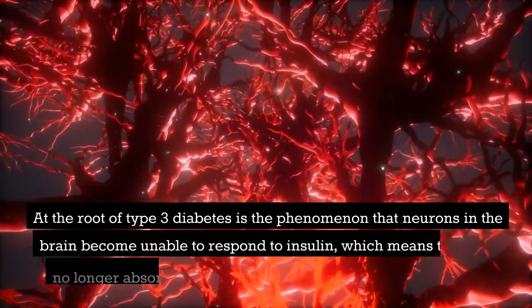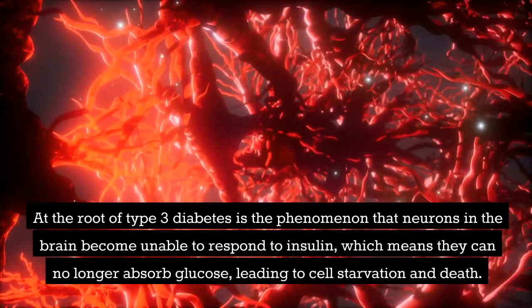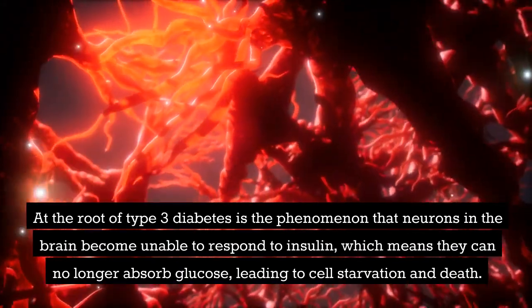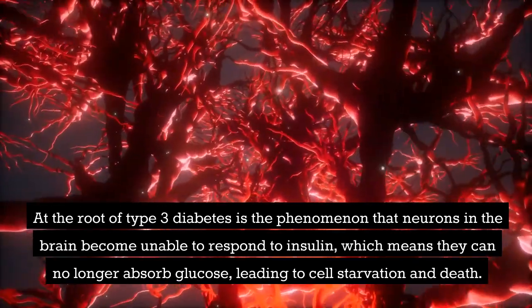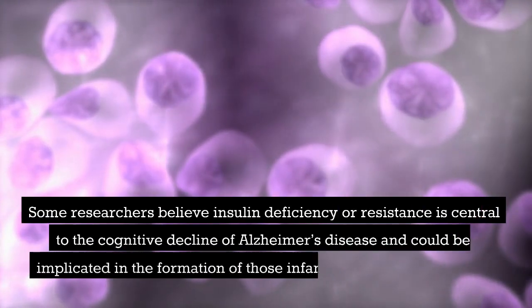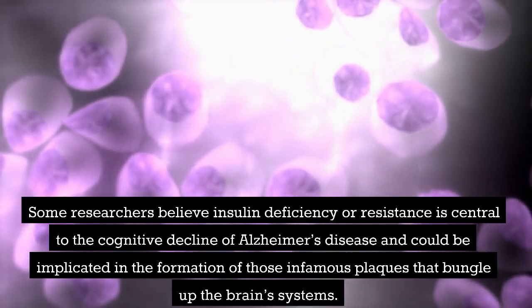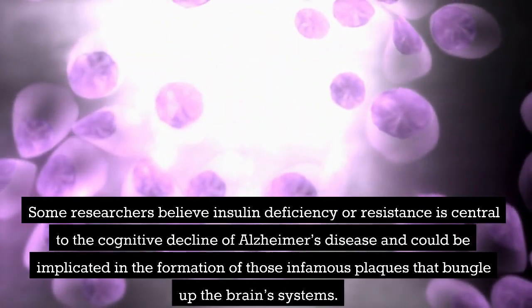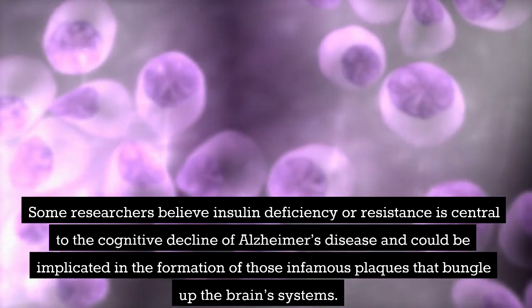At the root of type 3 diabetes is the phenomenon that neurons in the brain become unable to respond to insulin, which means they can no longer absorb glucose, leading to cell starvation and death. Some researchers believe insulin deficiency or resistance is central to the cognitive decline of Alzheimer's disease and could be implicated in the formation of those infamous plaques that bungle up the brain's systems.